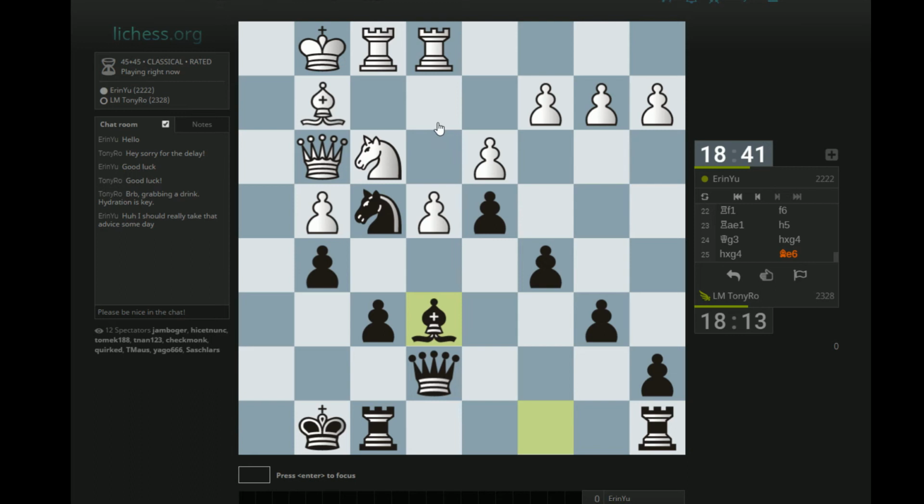In that position there's knight e2, check. Wait, what the hell am I talking about? e5, bishop d5, e takes f6. Knight e2 check, king h2. Jeez. Knight takes g3, and I have knight takes f1 check at the end. So maybe that's possible.